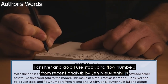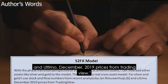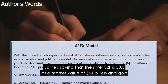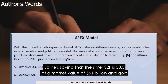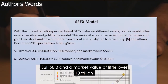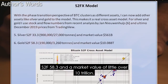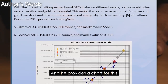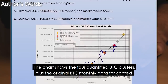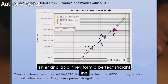For silver and gold, I use stock and flow numbers from recent analysis by Jan Nieuwenhuis and Ultimo December 2019 prices from TradingView. So he's saying that the silver S2F is 33.3 and a market value of 561 billion, and gold S2F 58.3 and a market value of a little over 10 trillion. And he provides a chart for this. The chart shows the 4 quantified BTC clusters plus the original BTC monthly data. For context, silver and gold, they form a perfect straight line.